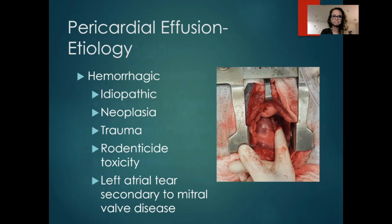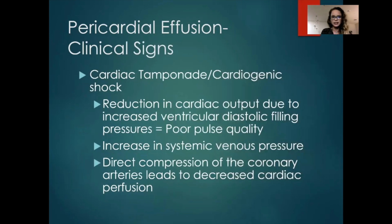The most dangerous of clinical signs of pericardial effusion is cardiac tamponade and cardiogenic shock, which is defined as the reduction in cardiac output due to increased ventricular diastolic filling pressures, which equates to a poor pulse quality. These dogs have an increase in systemic venous pressure, and we can see direct compression of the coronary arteries, leading to decreased cardiac perfusion secondary to this.